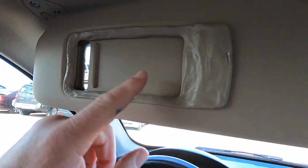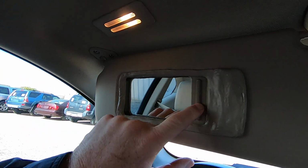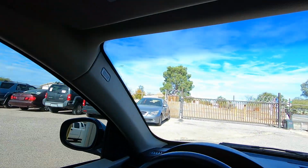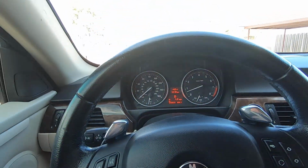Okay, so apparently that's a problem though. This one looks like it's melted. It looks like the light melted it. Look at it. Huh. Alright, I think that's time to go for a ride.